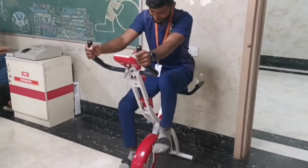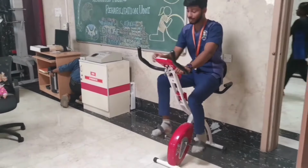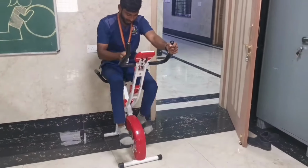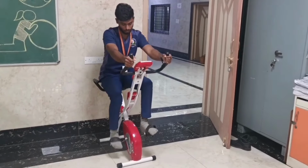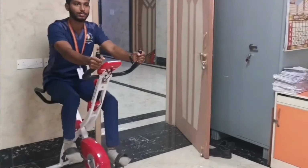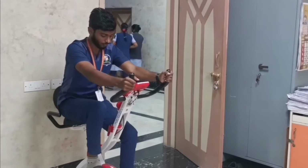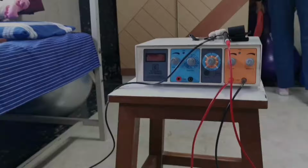A bicycle ergometer, commonly known as a stationary bike, is a fitness equipment designed for indoor cycling. It simulates the experience of riding a bicycle but in a stationary position. Users can adjust resistance levels to vary the intensity of their workouts, making it suitable for endurance training, cardiovascular exercises, leg muscle strengthening, and overall fitness improvement.